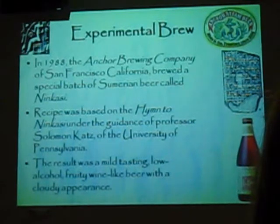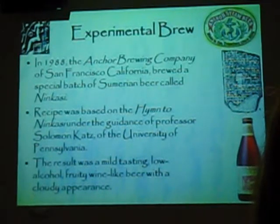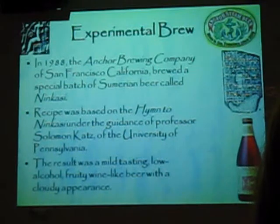This was one of the earliest experimental recipes based on this. And again, the University of Pennsylvania was involved in this one. So Anchor Steam in San Francisco actually recreated this recipe. Solomon Katz was one of the guys to help interpret it. And so they came up with this beer, and I don't know if they're still producing it. I don't think they are, but it was the 80s anyway.